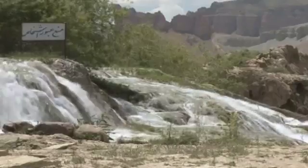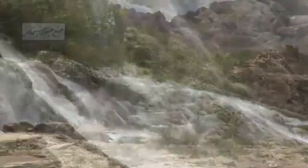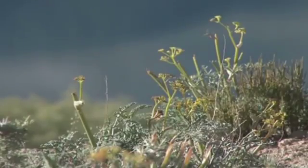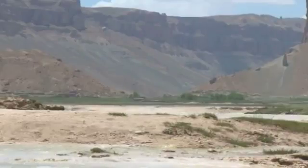The waters here are rich in calcium carbonate, giving them a distinctive deep blue colour and resulting in travertine deposits that form barriers between the various lakes.